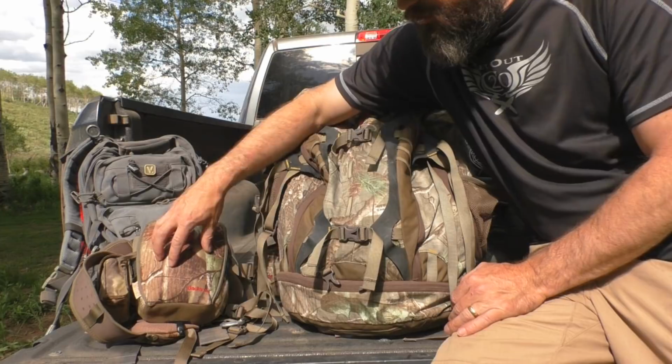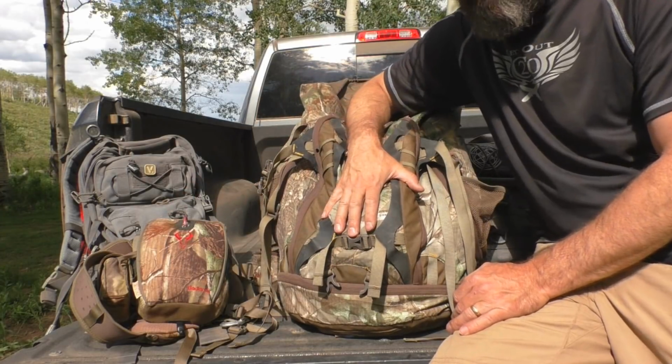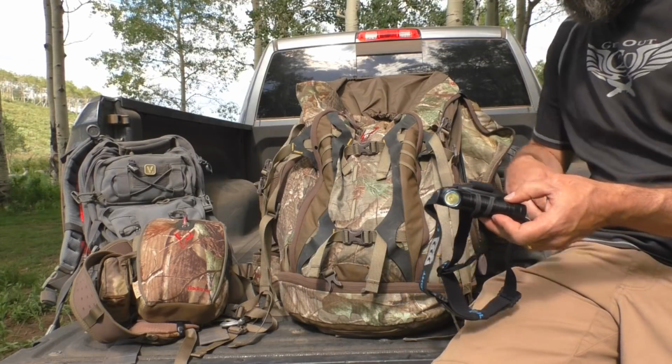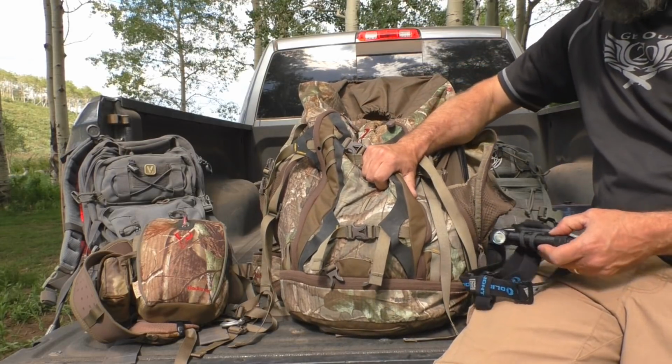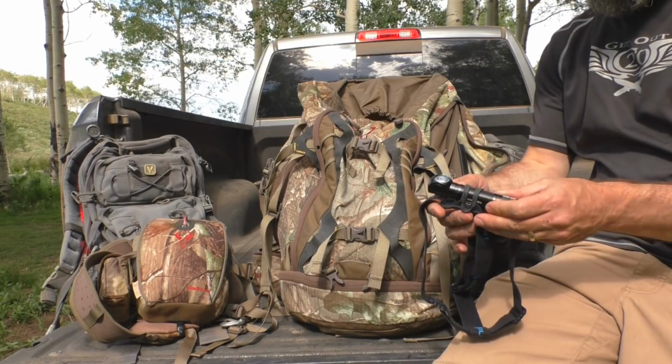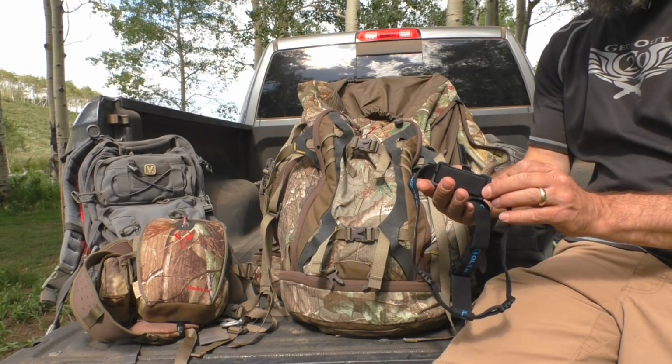Again, the fire in this one is to complement this. Because I'm not backpacking, I did bring an extra headlamp. This headlamp always stays in here. Sometimes I might switch it out for something like this, but this is the Olight. I just did a review on this one.